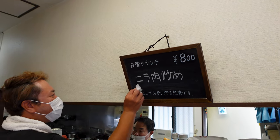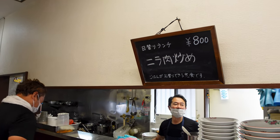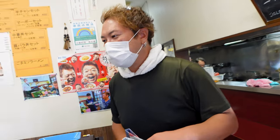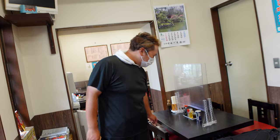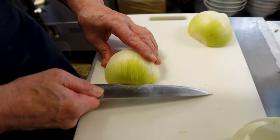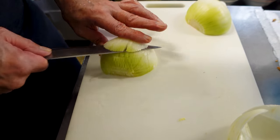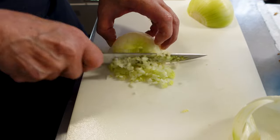Today's lunch special. For lunch, we don't serve any leftover food. If we settle on this for lunch, we start cutting and preparing from scratch. Because it's a daily special, no leftovers are used in the preparation. Fresh ingredients are prepared and served to the guests.